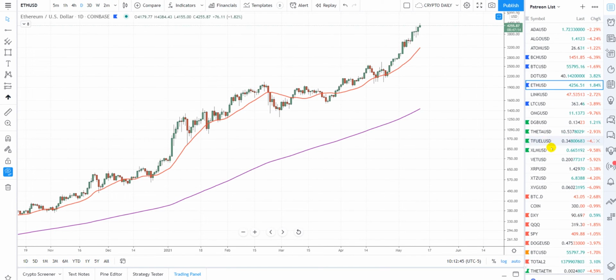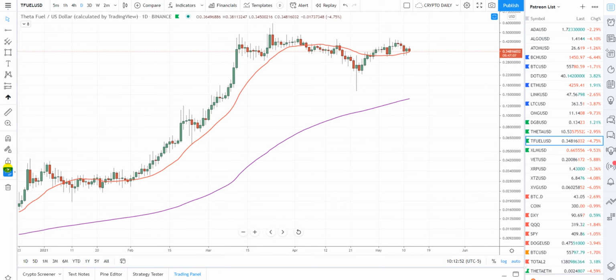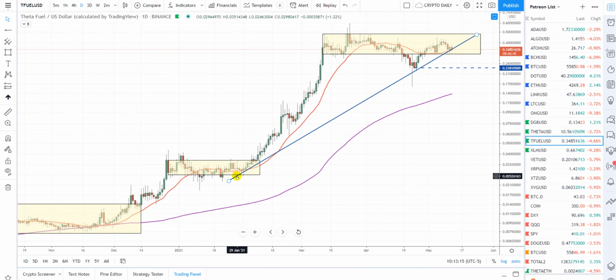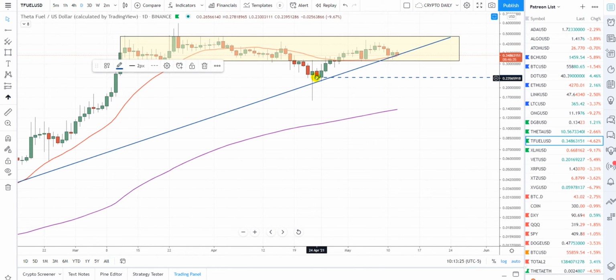All right, now let's go back to Theta Fuel on the daily, if this will work. Really not bad. Looking pretty good here compared to a lot of the other altcoins. We're still in our box here, a sideways consolidation zone. We're trading sideways and hitting our long-term uptrend line. Well, not that long of an uptrend line, but it's since the end of January 2021, so not too bad. And it's our low pivot, which would be a target should we fall here. But we're still over the 20, very important.